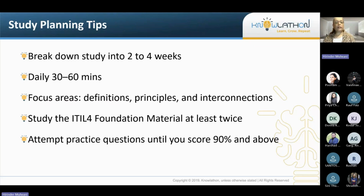Now, how do we study? If you have, let's say, completed your training program on 1st of August, then by the 3rd week of August, or maximum within that month, you should give your exam. So you should ideally break down the study into 2 to 4 weeks and not beyond that. Take time out on a daily basis and spend 30 to 60 minutes revising the concepts. And if I just talk of ITIL 4 Foundation, there is enough material that will keep you busy for those 2 to 4 weeks.